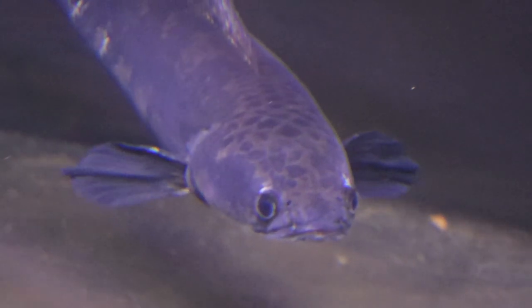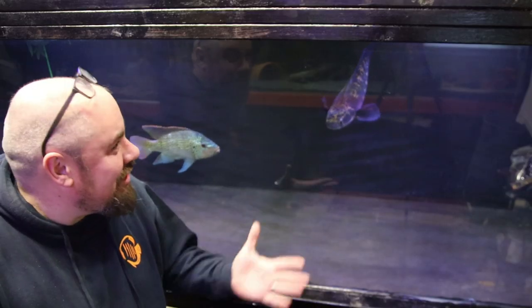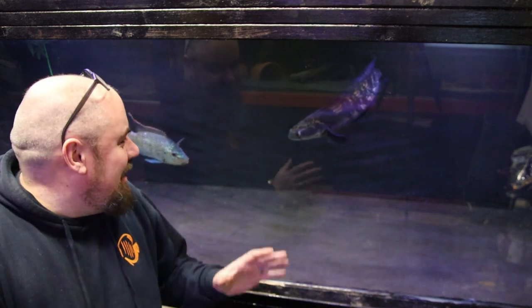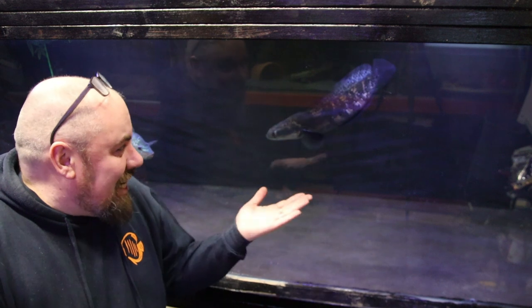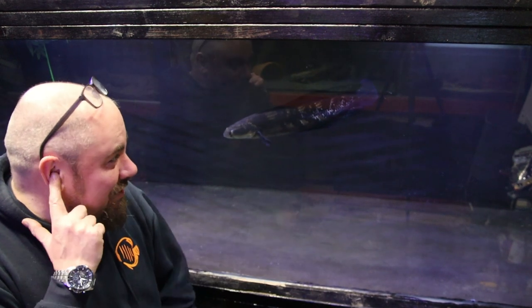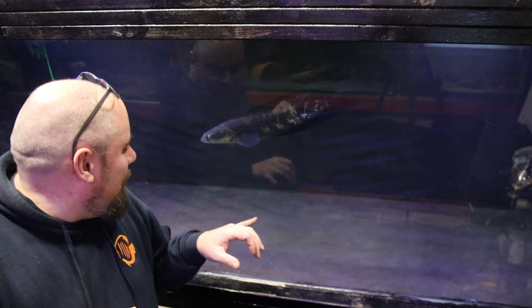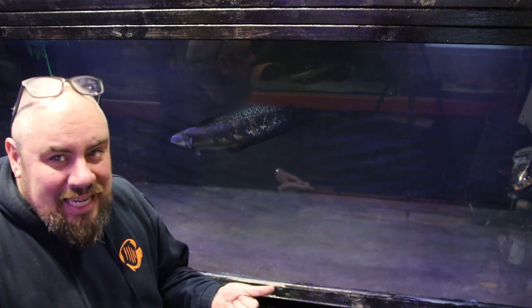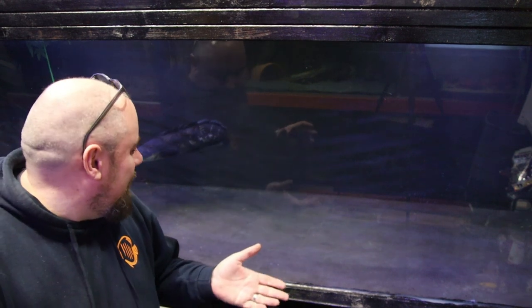So I wanted to get a fish. I don't want this to be a one fish tank. It's a massive aquarium, 8 foot by 4 foot by 3 foot. It'd be a very nice home for just the snakehead, but I wanted this to be almost a community of large fish. But I wanted to find something big enough that he wouldn't eat, and big enough that wouldn't eat him, or peaceful enough that wouldn't eat him.